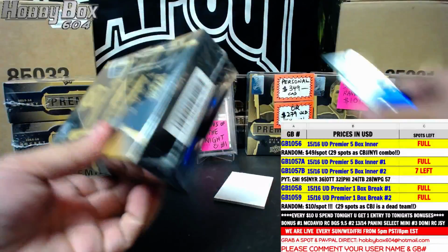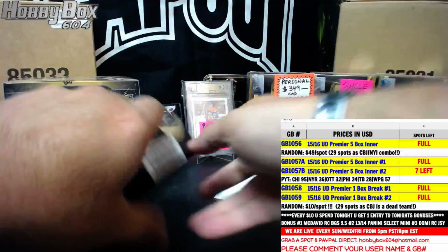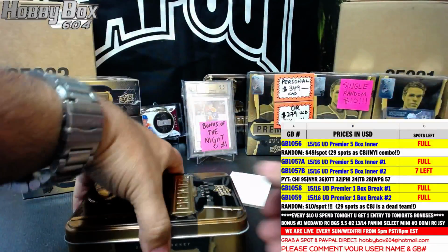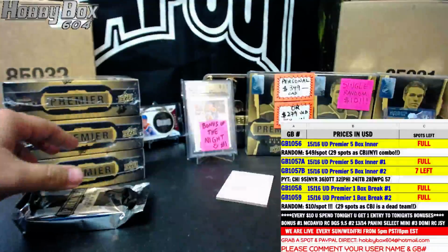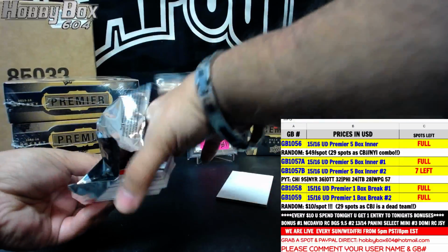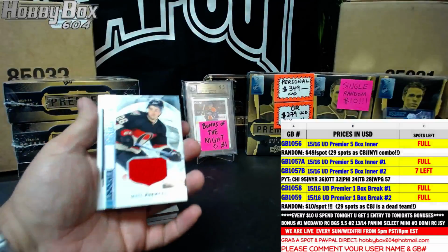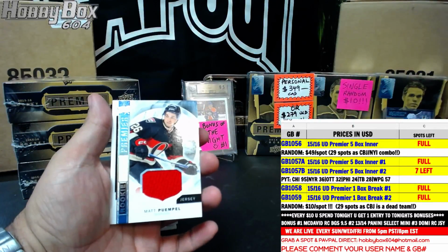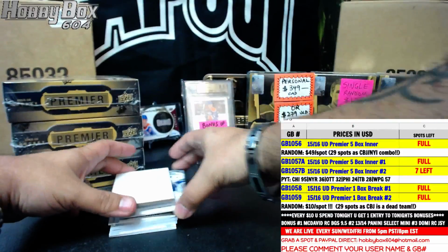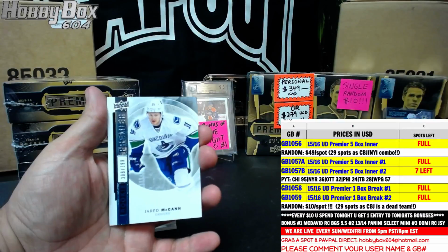Second one is 136. There's the Pumple that you wanted. Oh, you wanted Prince. Never mind. You wanted Prince, but you get Pumple. Rookie jersey for the Ottawa Senators, Matt Puempel. For the Vancouver Canucks, every break we get this guy, and we did again. 309 of 399, rookie of Jared McCann.